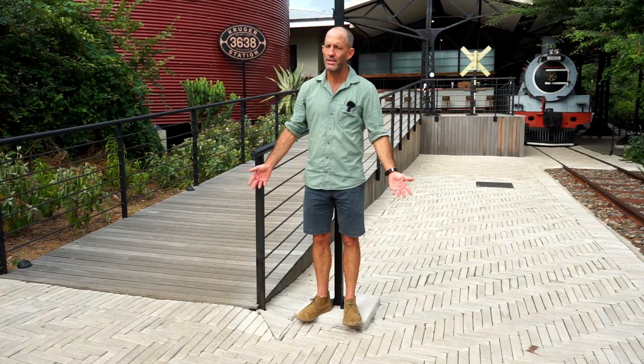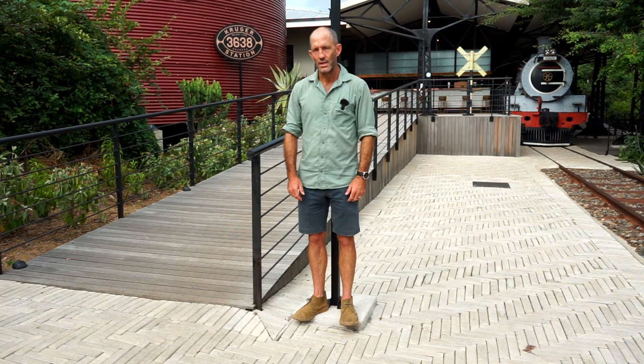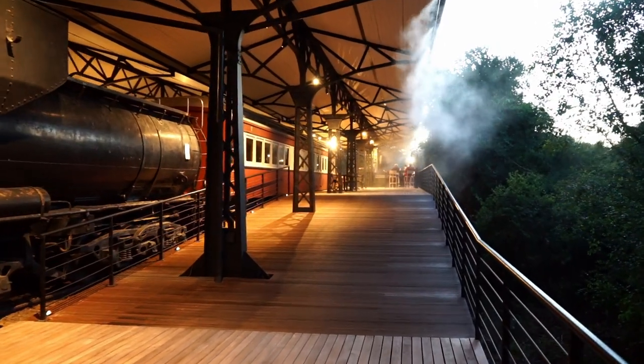We find ourselves at a crossroads. To the left, the magnificent Kruger Station restaurant, and while you can have any meal you like there, it's particularly atmospheric in the early evening.